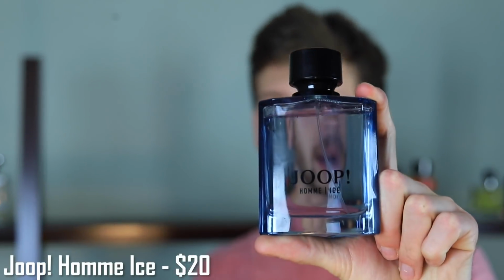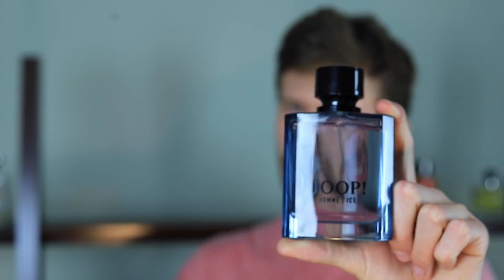First up, starting off with a $20 summer scent from Joop. This one is Joop Homme Ice. So this one has notes like plum, sandalwood, just kind of a quite unique note breakdown. And when you look at the note breakdown and then you look at the name of the scent, Ice, it may not quite add up. This is not your typical traditional fresh type of flanker.